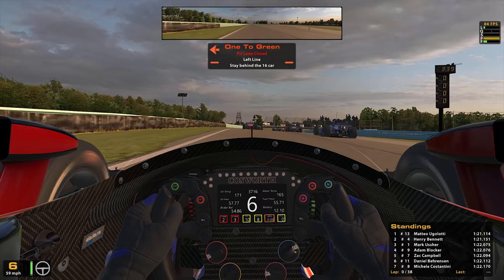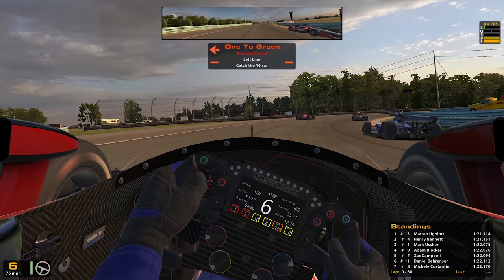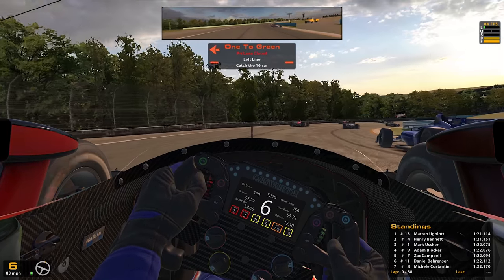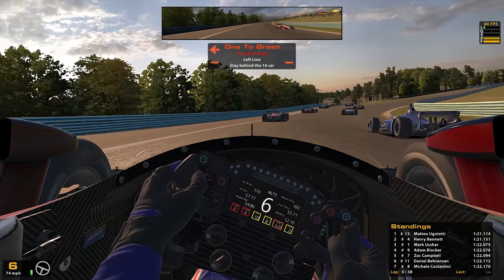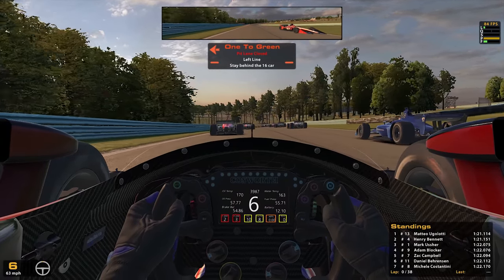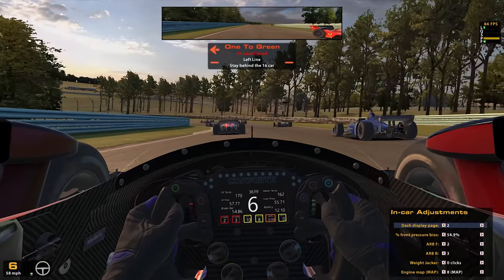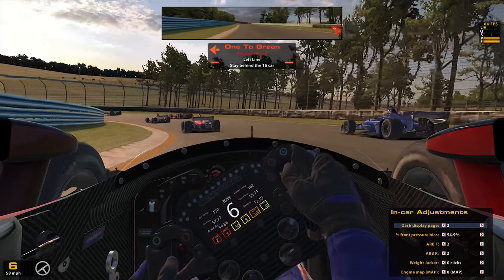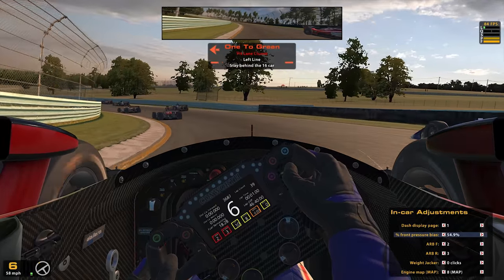As you can see, I am absolutely dead last, and this is because I 1x'd my qualifying lap. For those that are new to iRacing, 1x means you basically had an off track, so I stuck my wheel on the grass coming out of, I think it was turn number 9, or I can't quite get the numbers right in my head, but either way, the lap time did not count, so it wouldn't have been that good anyway.